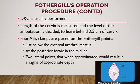So, dilatation and curettage is usually performed, which we discussed in the last class, and enough dilatation has to be done, because that will come to later why. Curettage is done, and the endometrium is sent for histopathological examination. Then the length of the cervix is ascertained and the level of the amputation is decided upon. We have to leave 2.5 centimeters of the length of the cervix behind so that it is not unduly shortened. That's why the length of the cervix has to be ascertained before proceeding for further surgery.